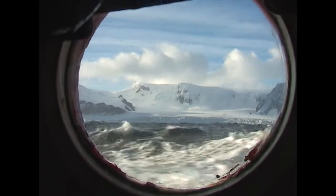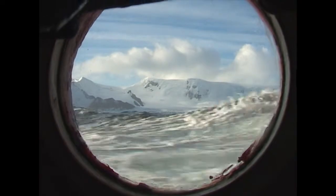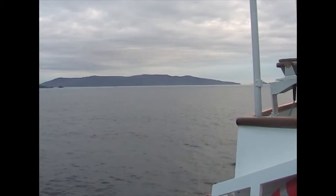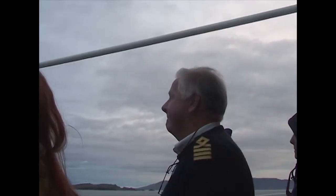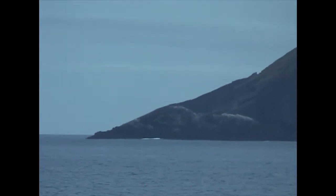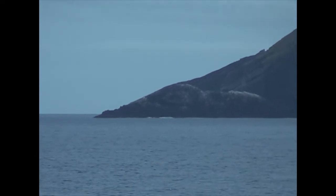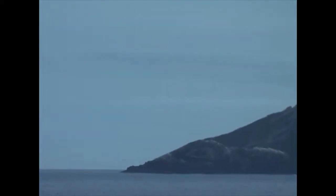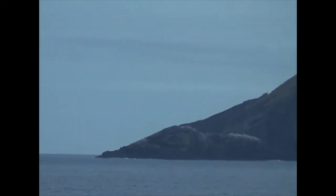Passage tomorrow. This is now the southernmost tip of South America as it pokes into the ocean separating the Pacific from the Atlantic.